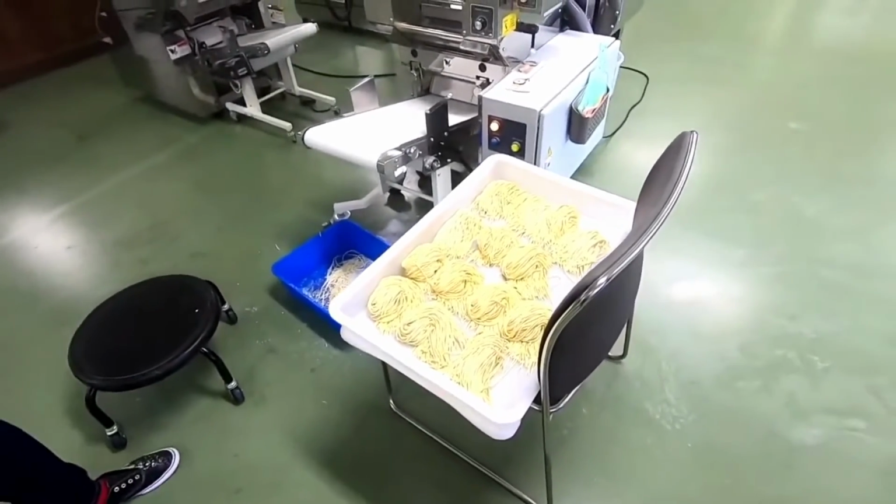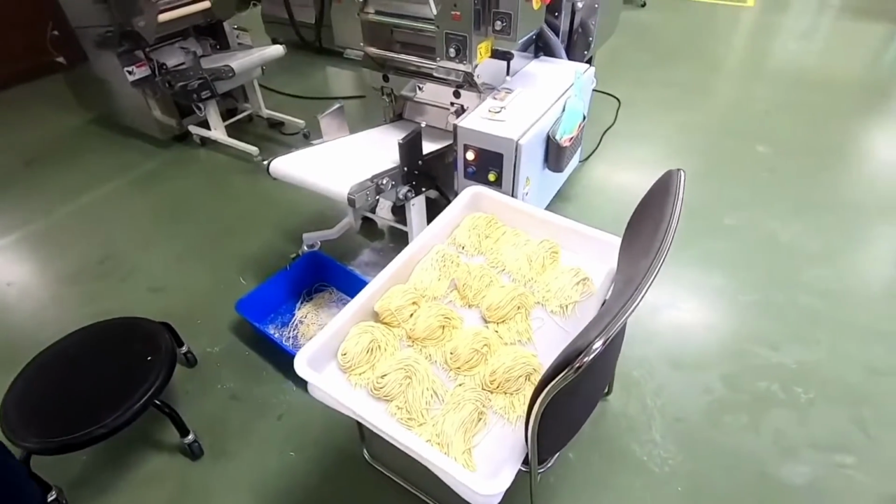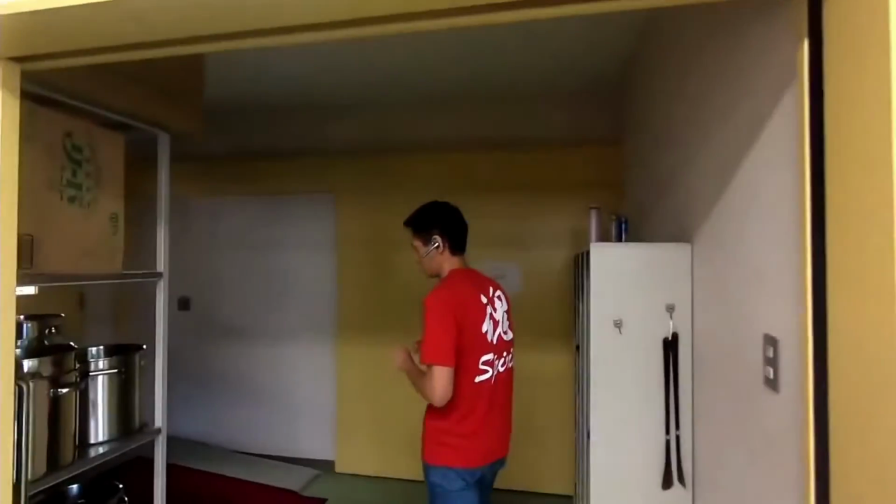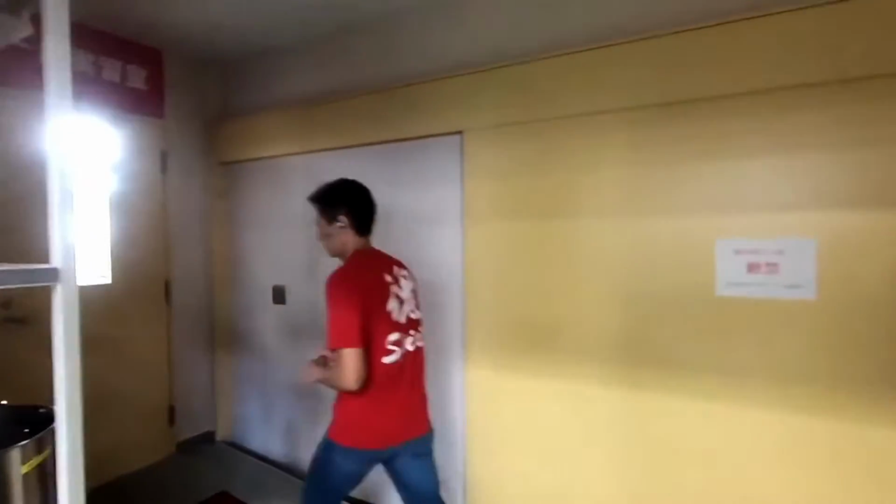Okay, and so we'd like to move to the kitchen. And so this is our kitchen that we use for our ramen school and udon school.